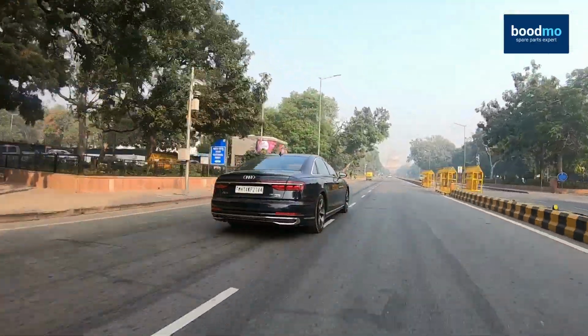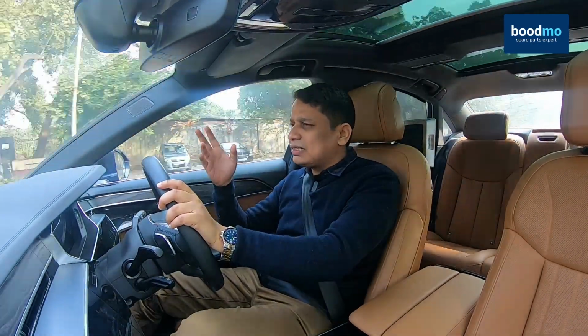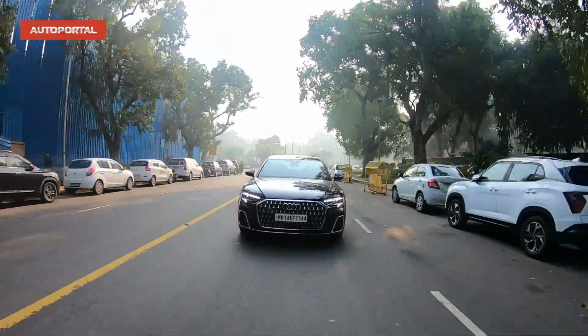It's very creamy, very smooth, silky smooth, and of course the power, once you press this pedal over here hard, it just flies. It just takes a second to gather all that power, because it's a powerful car, and once it does gather that power, it just flies. So that's something that you'll really enjoy.